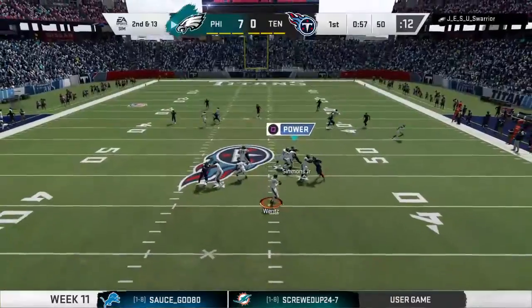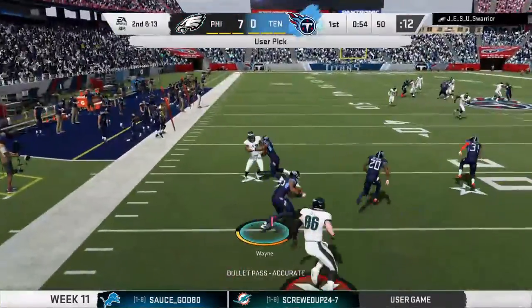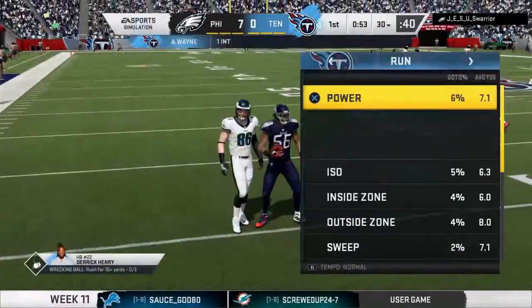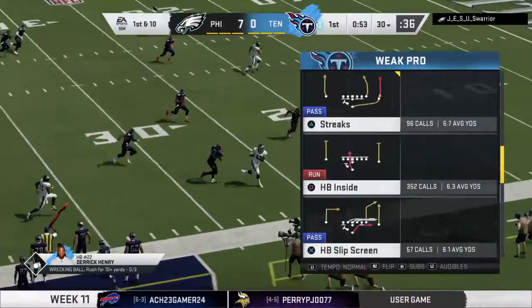From midfield, here's Wentz. Looking for Ertz, but it's intercepted. Picked off around the 27, and his guys will take over at the 30-yard line.